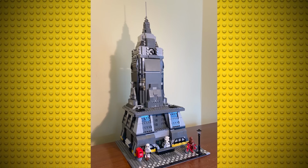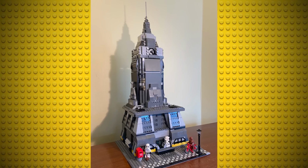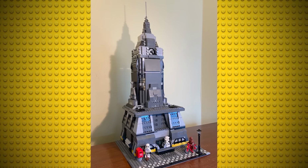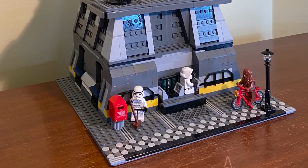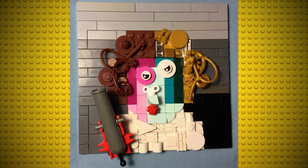I think what is really great about this is when it's all closed up from the outside, it really does have that feel of it's shaped like the Empire State Building and it has that Star Wars aesthetic to it. I love down at the bottom, they actually did a sidewalk with like the mailbox and the stormtroopers out there with the broom. Yeah. And Chewie's going by on a bike. It's so good. Like a typical city set.